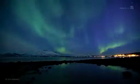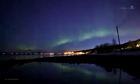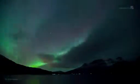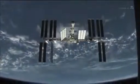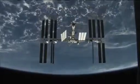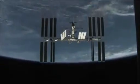Glowing green and red, shimmering hypnotically across the night sky, the aurora borealis is a wonder to behold. Longtime skywatchers say it is the greatest show on Earth. It might be the greatest show in Earth orbit, too. Some 400 kilometers above our planet, astronauts on board the International Space Station enjoy a unique view of Earth's polar lights, up close and personal.